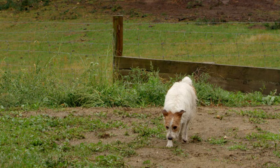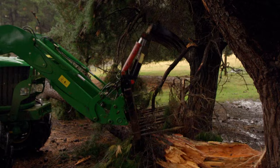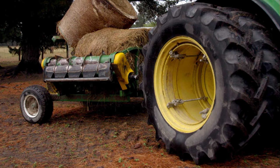What is a tractor? A tractor's just a piece of farm machinery that we use for a variety of jobs. We can use it for digging holes, pushing trees over, dragging trees. There's a whole variety of things that we can use a tractor for. Why do tractors have big wheels? Just to give them lots of traction and a lot of extra grip on the ground.